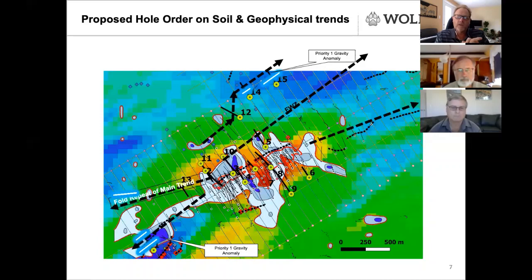And we'll show you in a coming slide, we flew through the whole belt here, which is 30 kilometers, and we have lookalike targets in that belt. So we've got other things to try here that go out 15 kilometers either side before we get too bogged down on going deep. Now, if we hit something in this pattern that Don's laid out that really rings the bell, there's no question we can keep chasing that and then bring in a second rig and drill off the regional targets as well.